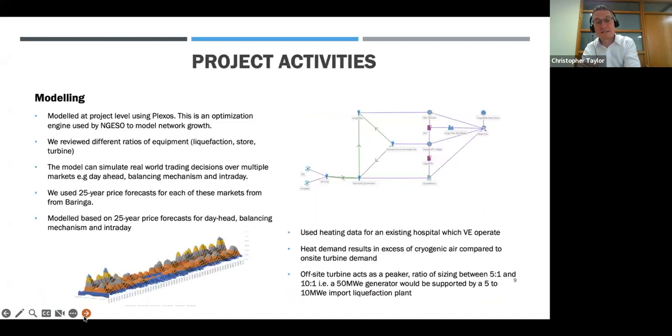Okay, so the project activities we did, we modeled the project using software called Plexos. This is an optimization engine, and it's used by the national grid to model network growth. We used the model to look at a number of different scenarios and ratios, and tried to understand what the optimal balance really is between the size of the liquefaction plant, the amount of storage you'd need, and then the size of the generator.